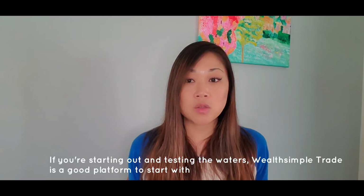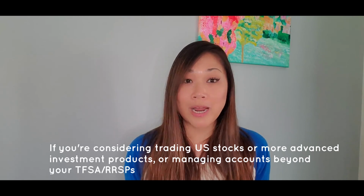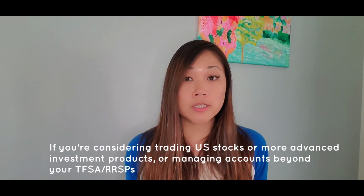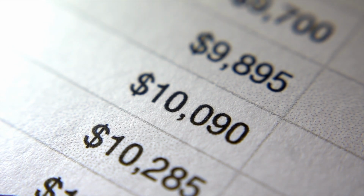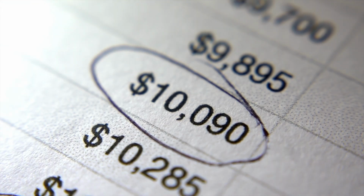So all around, both of these platforms have their advantages and disadvantages and unique features. If you're starting out and just looking to test the waters in investing, then Wealthsimple Trade is a great option because of their no fees structure. However, if you're into trading US stocks or more advanced products that you're looking to add to your investment portfolio, or you're looking to manage accounts that are beyond your RSPs and TFSAs, then perhaps Questrade is the better platform for you. Now again, you can have accounts with both institutions. It's not a big deal. You're allowed to do that.